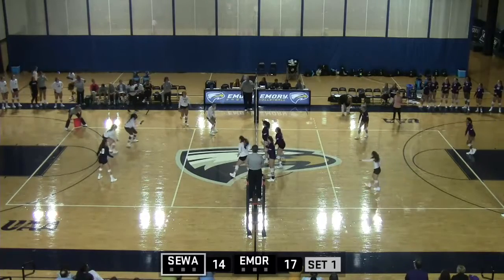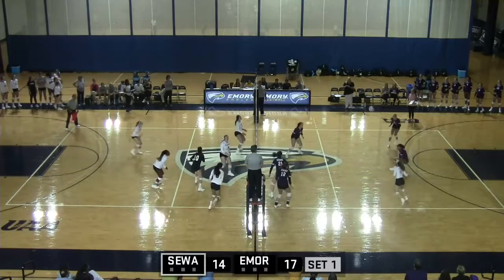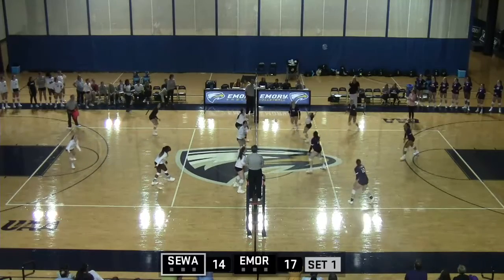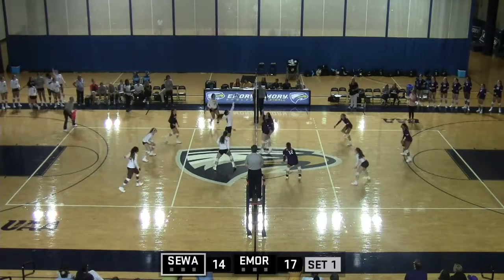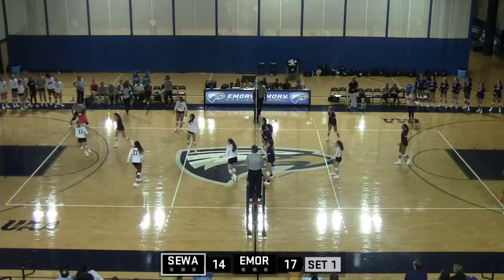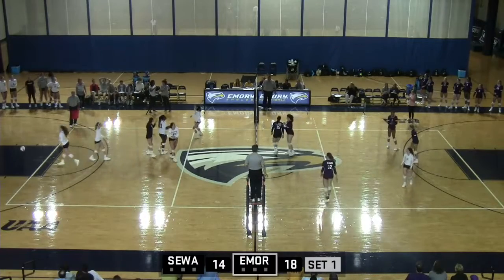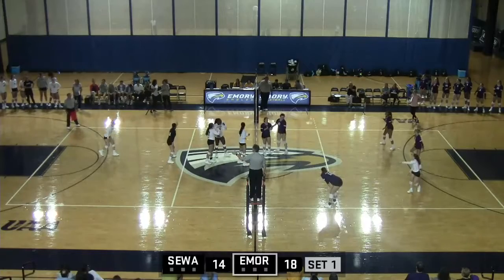14 looking at 17. Right side. Dug up. Back row. Dug up again by Emory this time. Dug up. Serve. And that time a tip was attempted by Emory, something they don't do all that often. That's long. Nice talk by Elise Thompson. She saw that ball going long and told everybody else to stay away. 18 serves 14. Serve to serve.